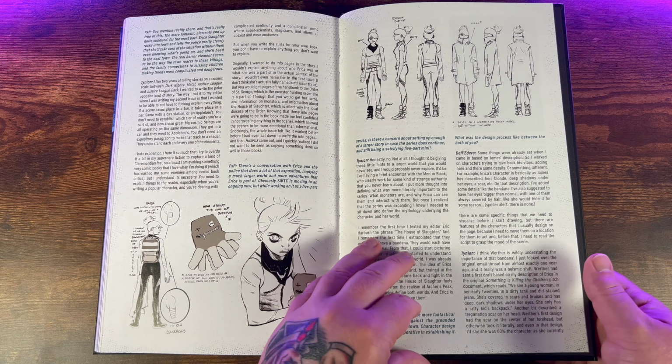In the back of this book, you do get an interview collected that you can read through, and there's some artwork as well.